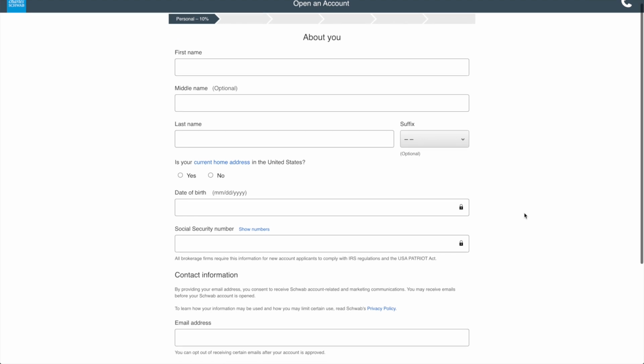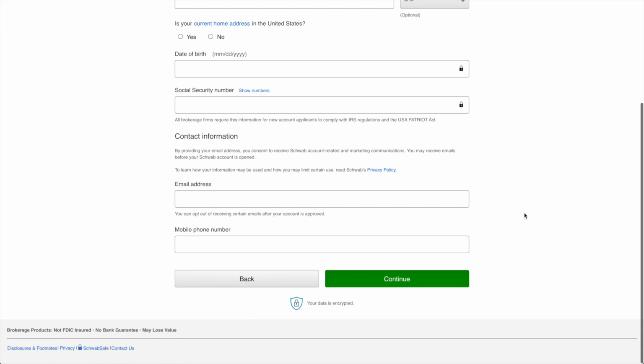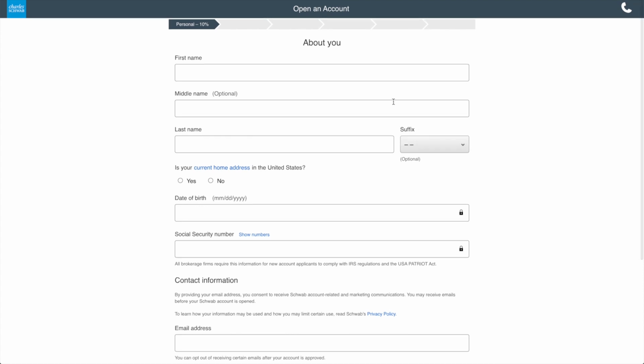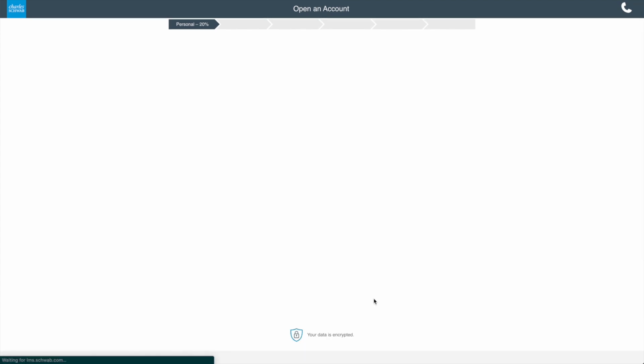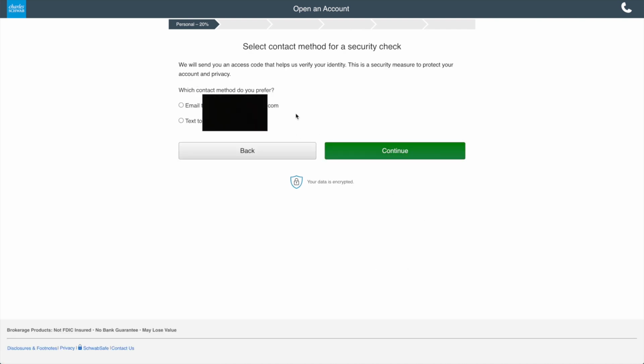So next, you'll be telling them your name and your date of birth, social security, and contact information. The social security is just to verify your identity. Next, you'll create a login and password and choose a security question in case you get locked out. And then you'll have to verify your email or phone number just to verify that the information is correct.